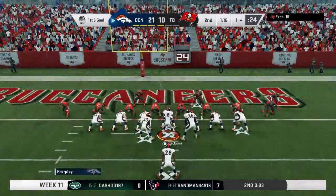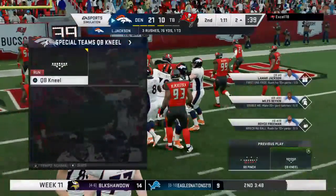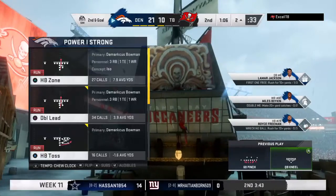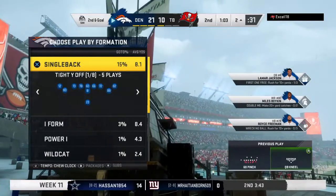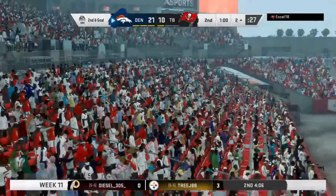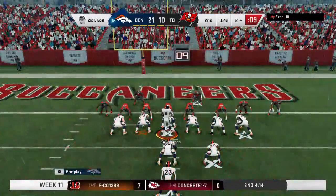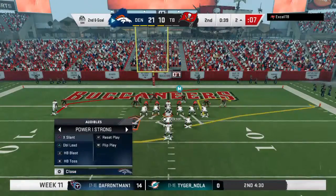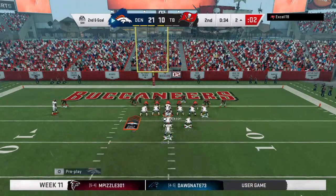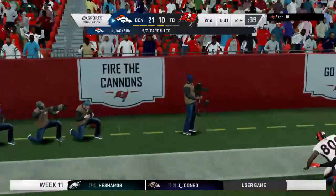A chance to really cap off a big first half here as they come up on 1st and goal. Jackson on the keeper. Back at the 2 now. Here's 2nd and goal. Check 13. That's it. Now it's Jackson, looking end zone, but it's incomplete.